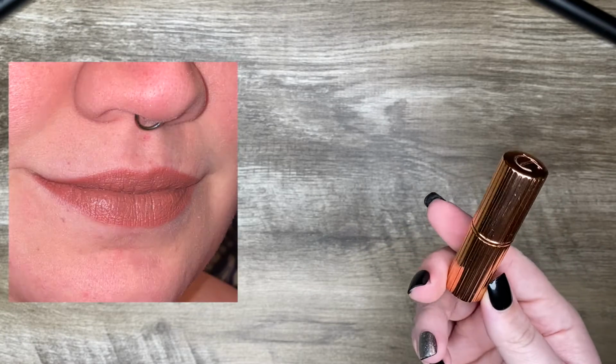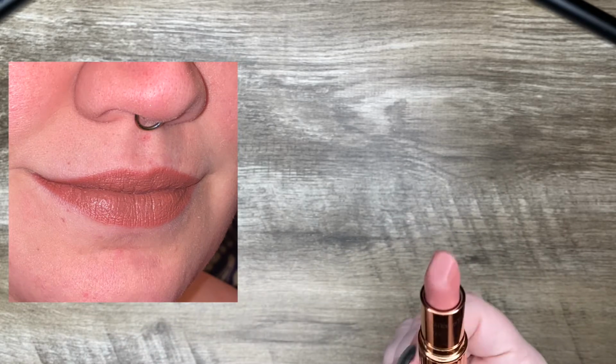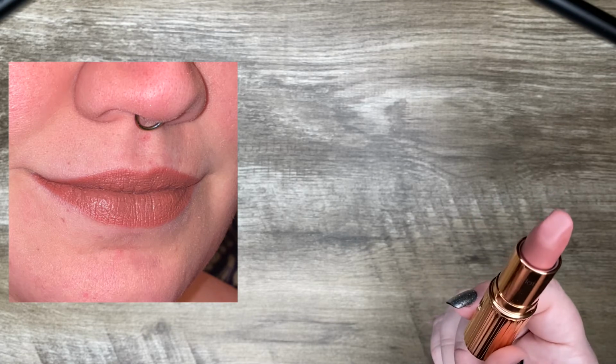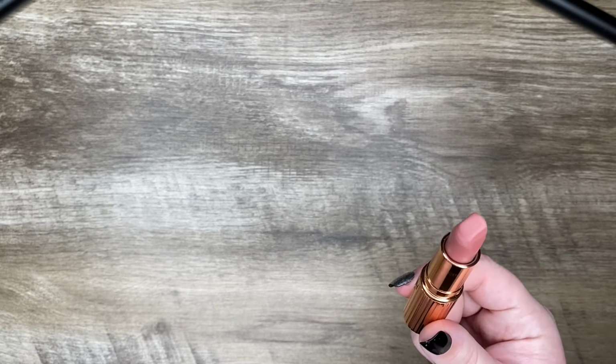Last, I have the Charlotte Tilbury lipstick in the shade Pillow Talk. This is her bestseller lipstick, and I can definitely see why. The formula is ridiculously long lasting. Will last almost all day on me.